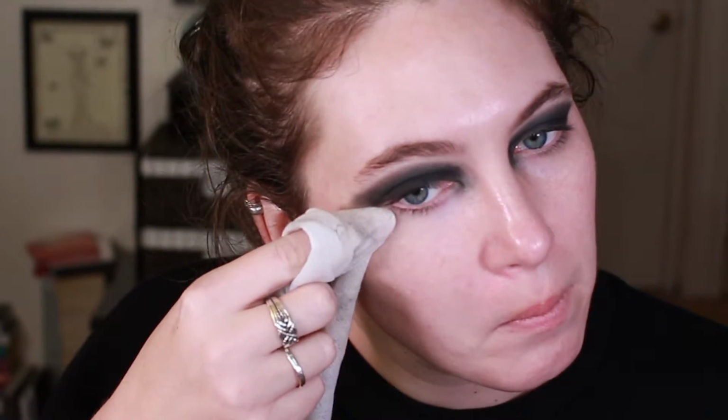Then once we've got that done, to kind of sharpen it, I'm just going to go in really quickly with a makeup wipe and clean up the edges of the eye look, just so that I can get the shape that I really want with it.